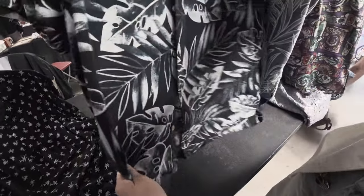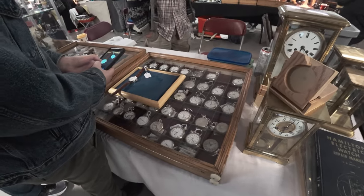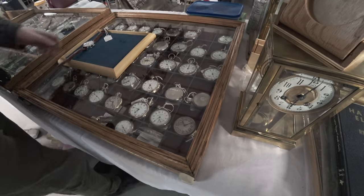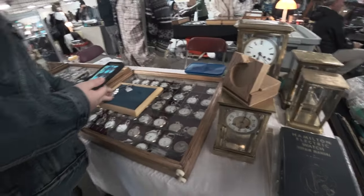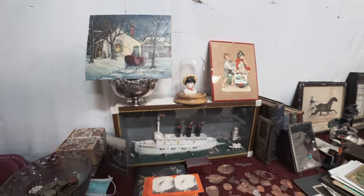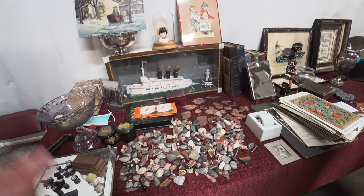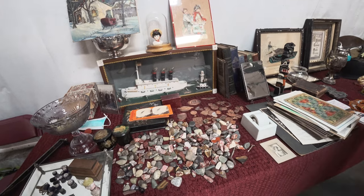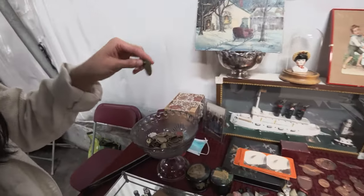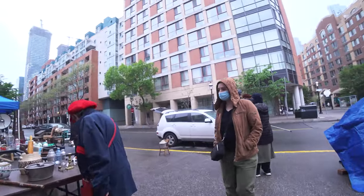Cherokee. Pocket. 235. Look at this. It's the flattened pennies. That's a big one though. Yeah. I wonder how many pennies it took. You have to smelt it. What is that? Dog tag. Oh. Military dog tag. Yeah.